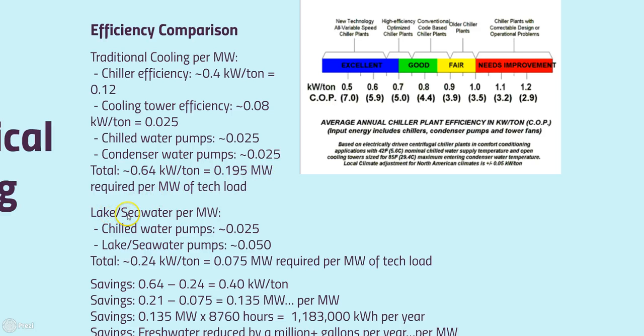All right, so for the sea, lake, or river water option per megawatt, again, we'll have the same amount of chilled water circulation pumps. So that does not change. The lake or seawater pumps, we are estimating that it's going to be twice as much. This is a gross exaggeration, by the way. The amount of flow is more likely to be around that of the chilled water pumps. But what we're doing here is saying maybe we have to pump it further, maybe we have other issues that we need to worry about. So we're going to throw a safety factor in here, and that's where that safety factor is.